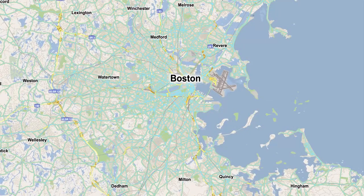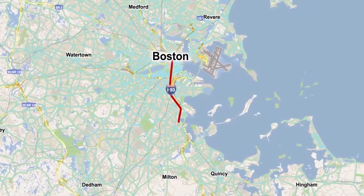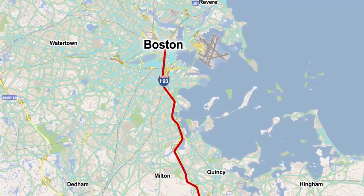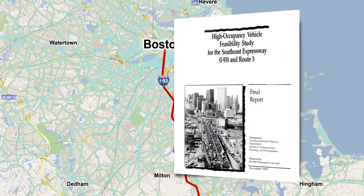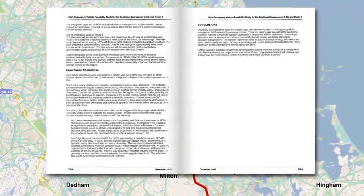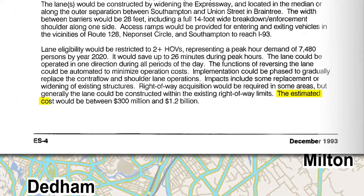The city of Boston is no stranger to heavy traffic on highways and arterials, and the I-93 Southeast Expressway is one of the more congested roads leading into and out of the downtown area. By the early 1990s, Mass DOT had completed feasibility studies for implementing a short-term HOV lane solution that was designed to be in place for 10 years or less until the completion of new construction to widen the freeway, which had an estimated cost of $300 million to $1.2 billion.